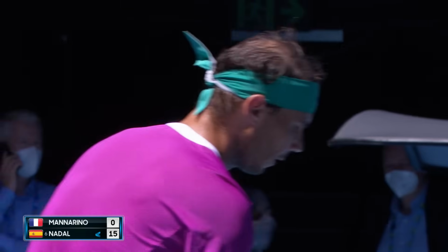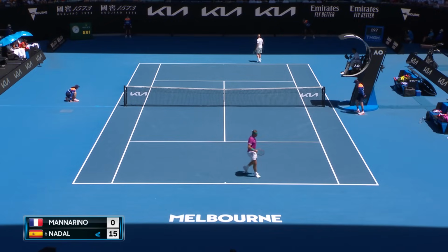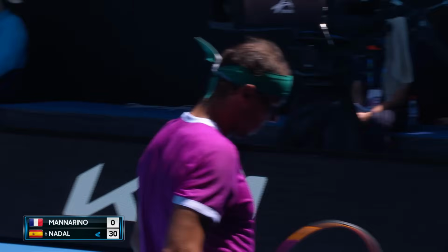Man, I can see Roger's calves from up here in the booth. They're huge. Karatsev calves.